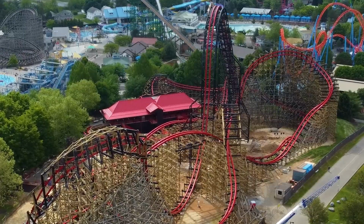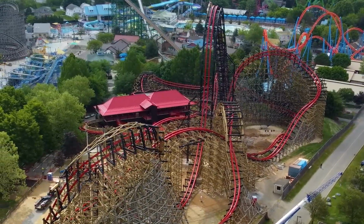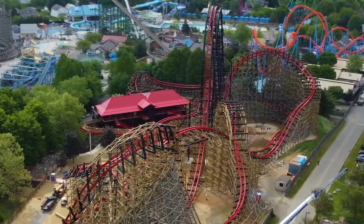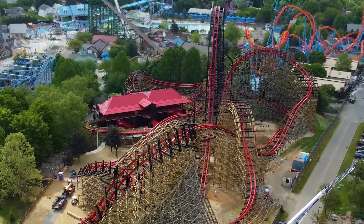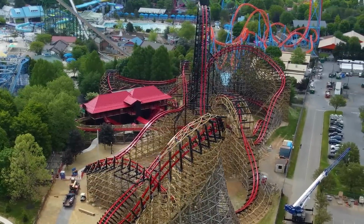All right, not much to show you, other than it's complete. Those gaps are filled, and to the right of the first drop at the bottom is where the on-ride photo seems to be. So this ride is absolutely flying, as you saw in the video.